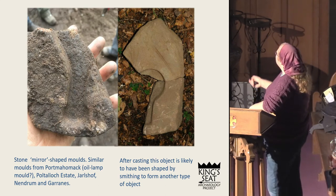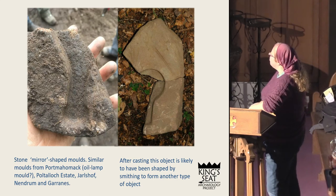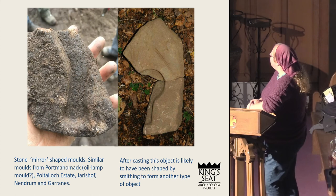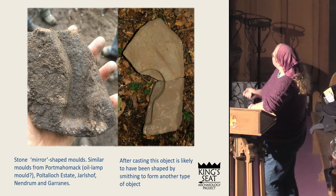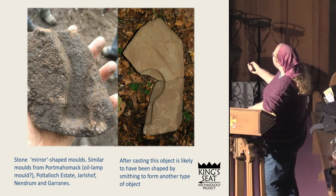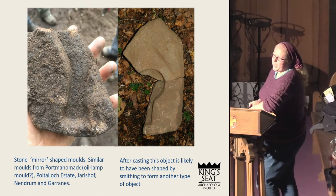And they form what could be loosely described as a mirror-shaped mould. You see other examples of this cropping up in the archaeological record. There's one from Portmahomack and Tarbat Ness, a Pictish estate example, one from Jarlshof, and also further afield at Nendrum and Garranes in Ireland. What's interesting, though, is that although we have examples of these moulds, we've never been aware of any examples of objects being that shape.